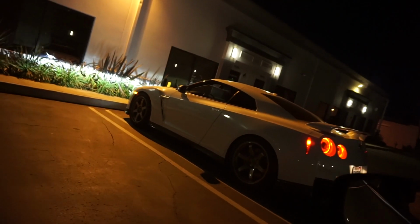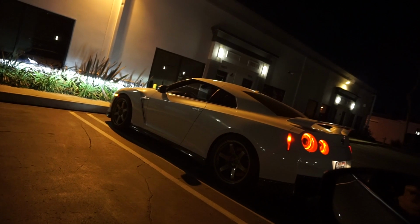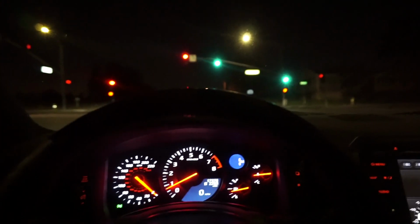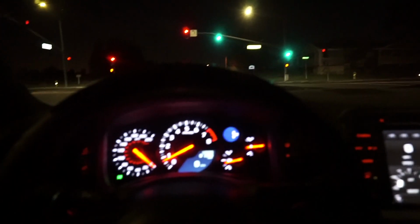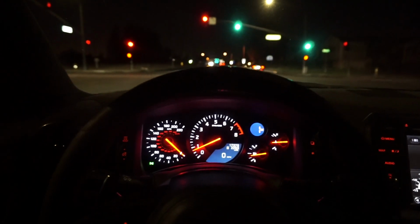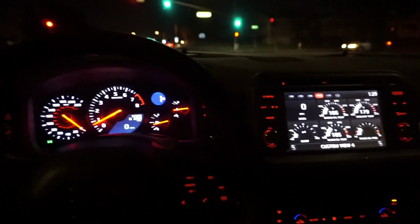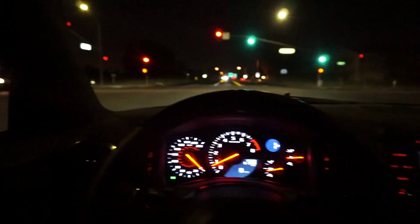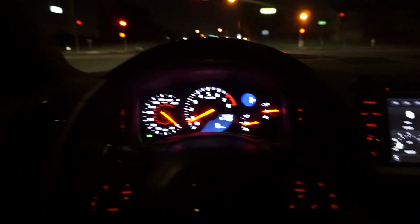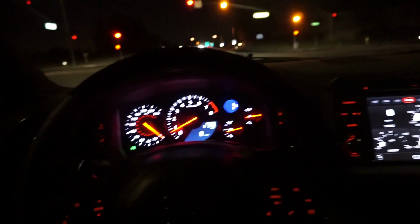T-37s. So we're gonna get a quick little pull in. I just wanna see how much he's gonna get me by. Curious. We shall race again when I'm fully modded. Shit, I got all the excuses in the world. I got stock cats, bro. Stock cats, stock intake, stock injectors, it's stock. Just got a little 40 Tomei for a little bit of sound, that's about it.